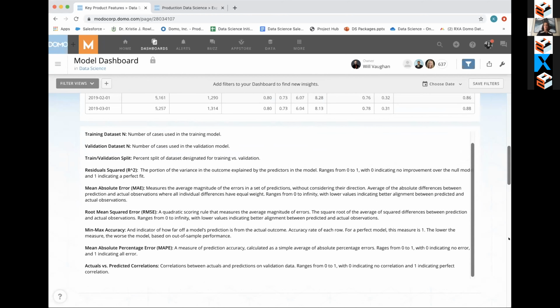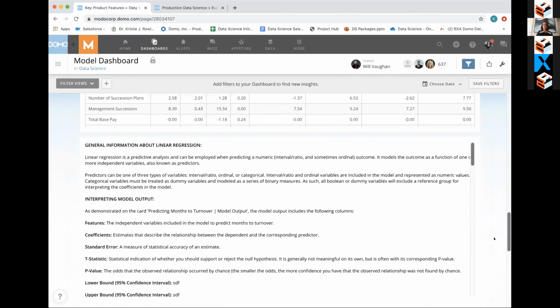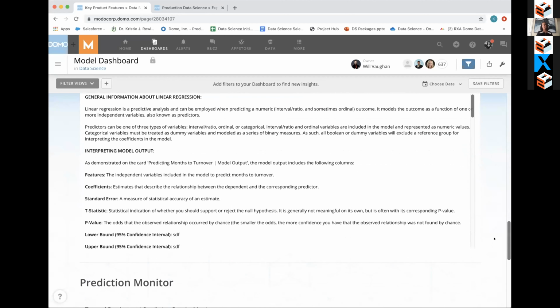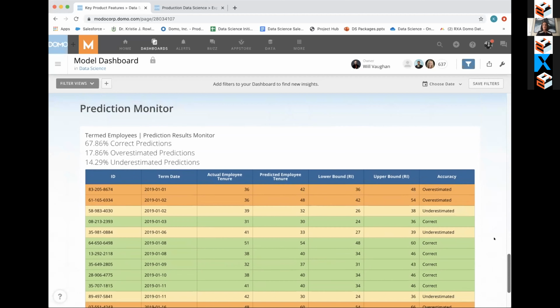So this could be rolled out to a technical user, or you could put enough information on there that your business users can start becoming used to looking at this kind of data and these kinds of models.